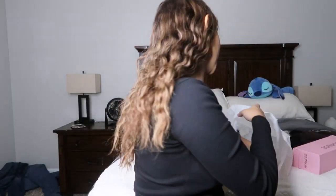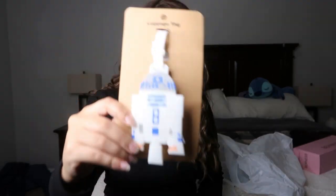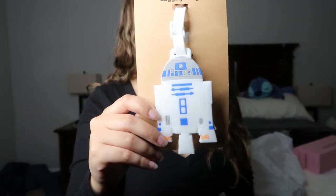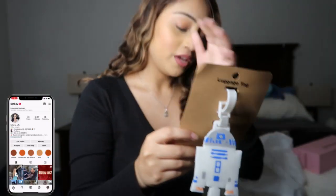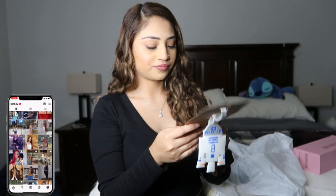Last but not least, I got a bunch of little things from that little store that we saw at the beginning. So I got this luggage tag. And I know you're thinking, Sofia, you don't even have any luggage. I know I don't have no luggage, but when I do, bam, secured. I'm gonna know this is mine because Star Wars. R2-D2, okay? Don't play with R2-D2 now. And this luggage tag, to be exact, was $5. And of course, it was made in China.